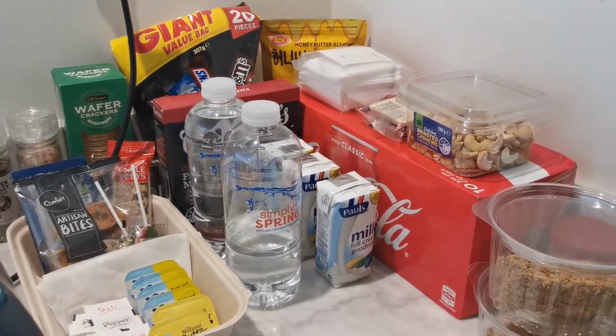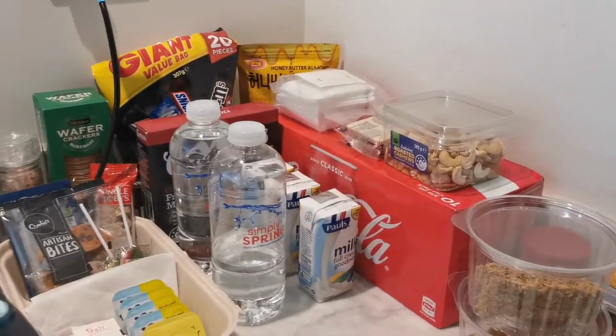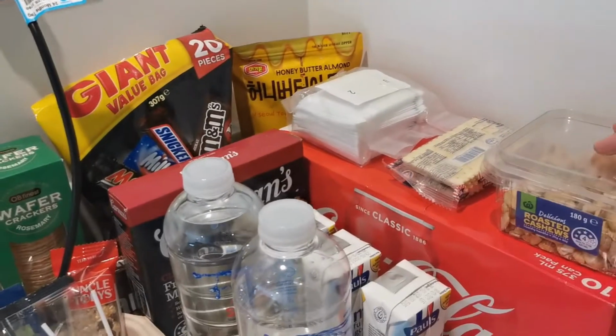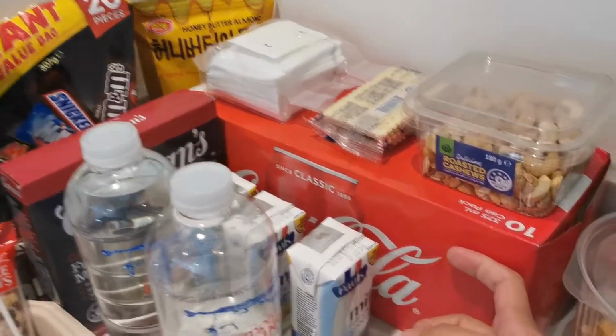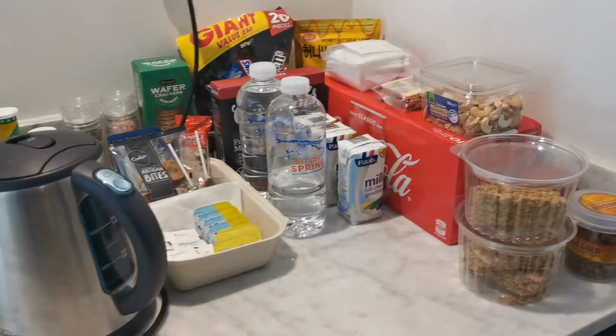These are from my client via care package. So I'll cover that in my week 1 in quarantine video. So I've got roasted cashews. With the Coca-Cola, I think I still have 6 cans, 6 out of 10. So I've only consumed 4 in the first week, which is, I think, a good number.